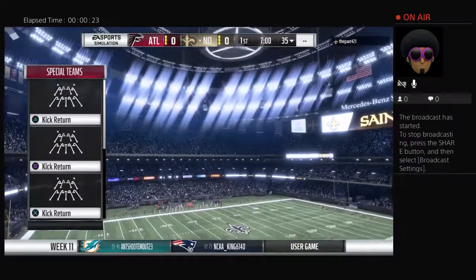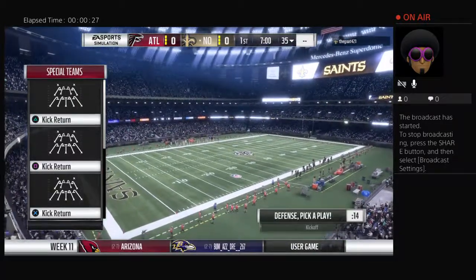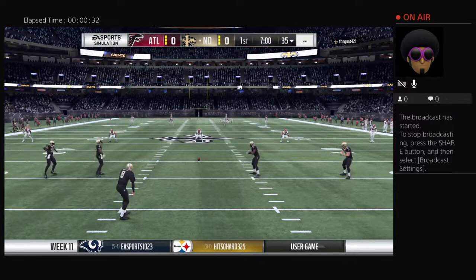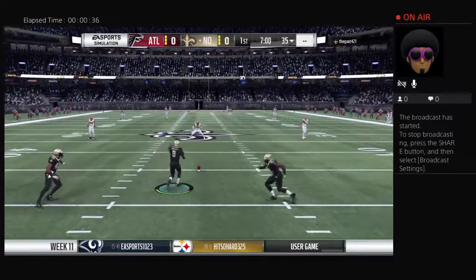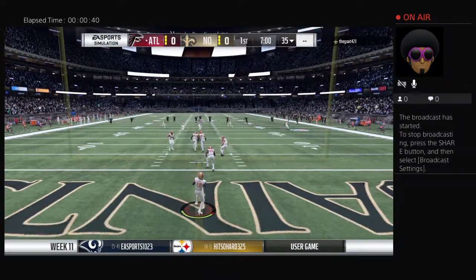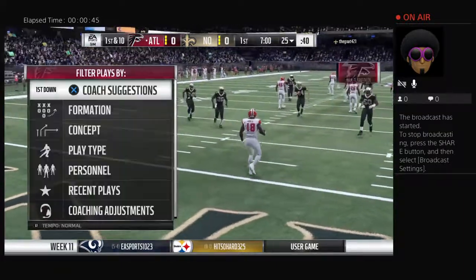First opened back in 1975. There's a look inside the iconic Mercedes-Benz Superdome in downtown New Orleans. The scene a few moments ago, here it is. It's unlike any other in sport as both teams made their way out of the tunnel. These folks are fired up as their guys are ready to do battle between the Atlanta Falcons and the New Orleans Saints.